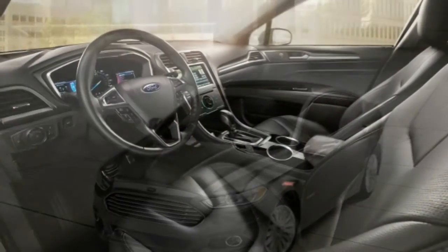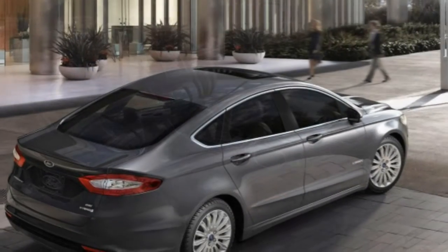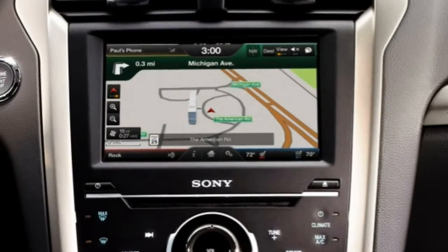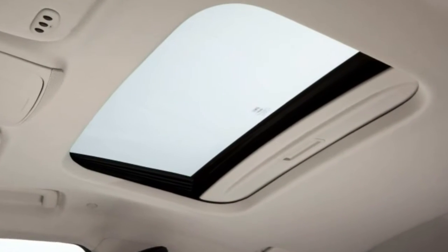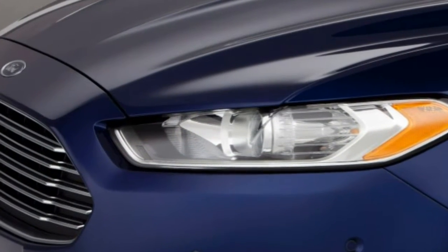110-volt power outlet. Springing for the top-of-the-line Titanium effectively gets you the SE's optional features listed above as standard, as well as keyless ignition and entry, remote start, sport front seats, 8-way power adjustment for the passenger seat, and an upgraded Sony 12-speaker audio system with HD radio. The Fusion Hybrid SE with the technology package selected and Titanium can also be equipped with a navigation system, an automated parallel parking system, a heated steering wheel and adaptive cruise control with a collision warning system and automatic braking.